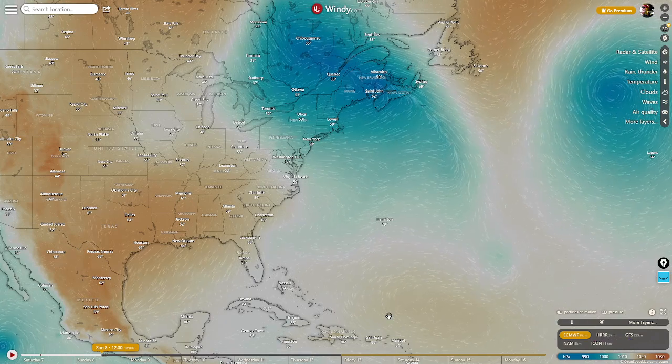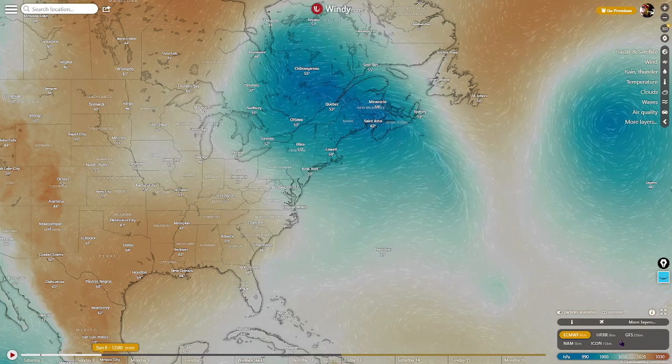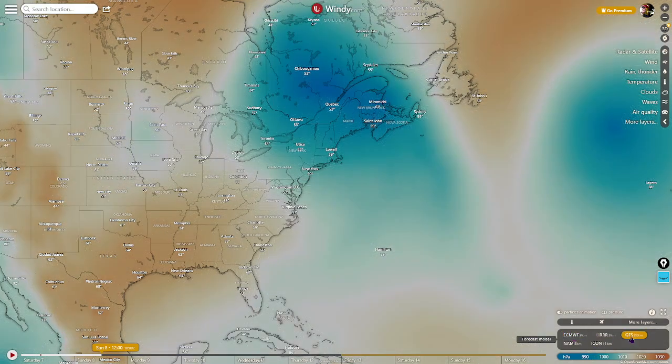And that is to say, not the whole system is going to be to the west, but there's going to be a stronger low-pressure environment there to the west, according to the Euro model. I don't know. Anyway, there's the Euro model. There's the GFS model.